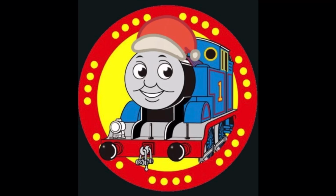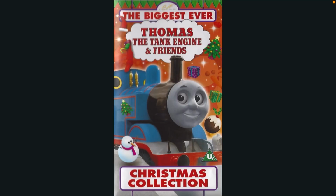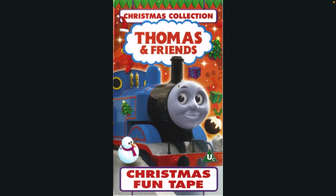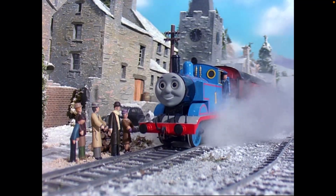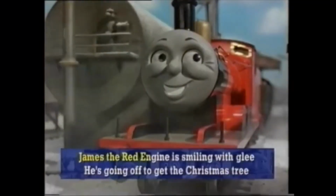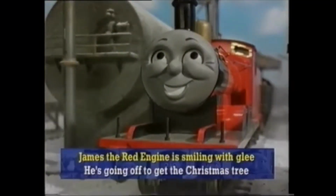Well, there's no better place to start than with the biggest ever Christmas collection. Initially released on the 11th of November 1996 and then re-released in 2002, the biggest ever Christmas collection was the first ever Christmas Thomas release in the UK. It featured 17 episodes from the first 4 seasons and also featured a song called Thomas's Christmas Song by the 4 Mark Beaver Scouts.